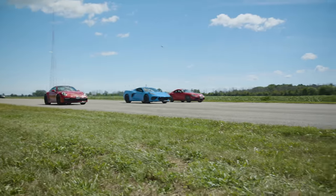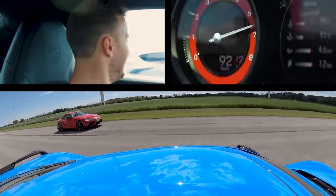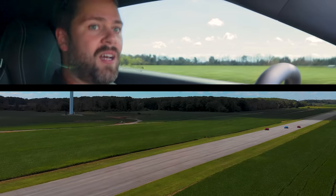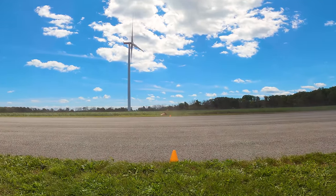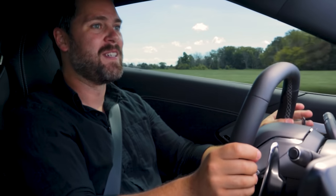All right, I'm gonna do a roll race as we drive by the start line and go. Oh, that was better for the Corvette, but it's not good enough. Oh, I'm closer, but no, that thing is just so quick. Oh my God. As I figured, the gearing helped, but not enough. Yes, yes, yes, yes, yes.